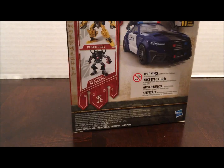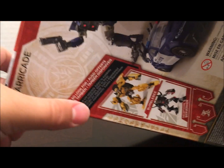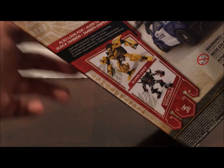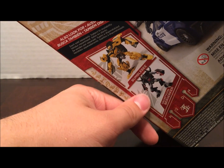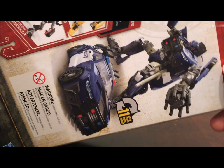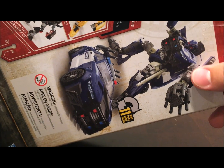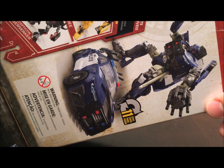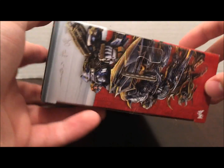I don't know. Back here on the back, we've got the cross cells for the repainted Age of Extinction Bumblebee and Berserker, who I will probably be getting on Monday. Then a cross cell of the actual art here of Barricade. Looks like a CAD design there. Here on the top, if you take a look.